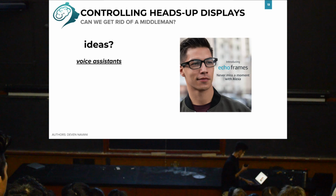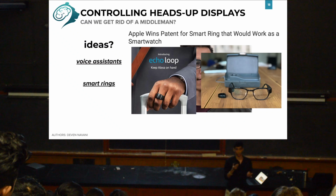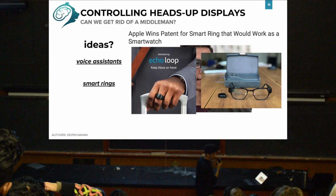Smart rings is what I was getting at. Just recently, Apple had a patent for a smart ring. You can imagine the ring being controlled with your taps, your swipes, force touches, right? It's a very discreet way of controlling it, so really easy. Again, Amazon has the Echo Loop. It's Alexa on your hand. I believe you talk into it, but you can also swipe and stuff like that.